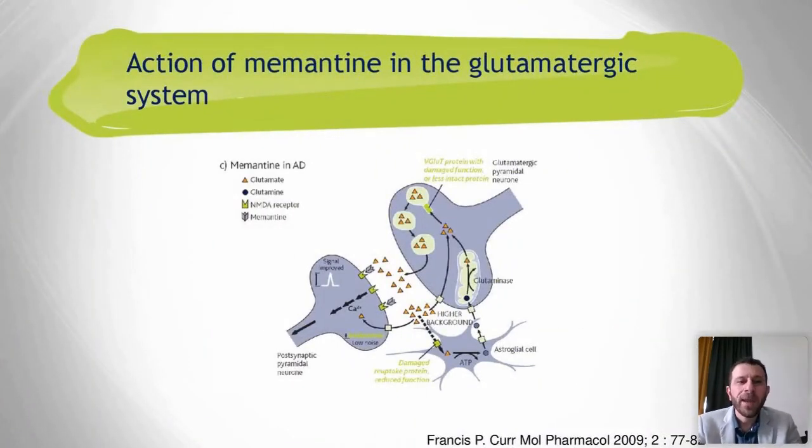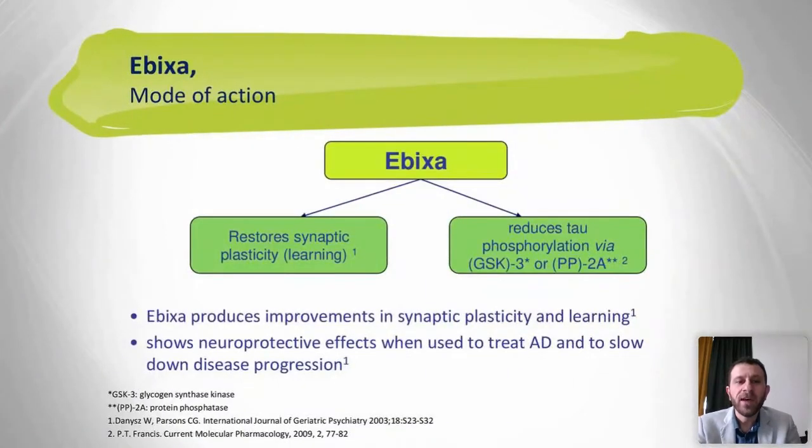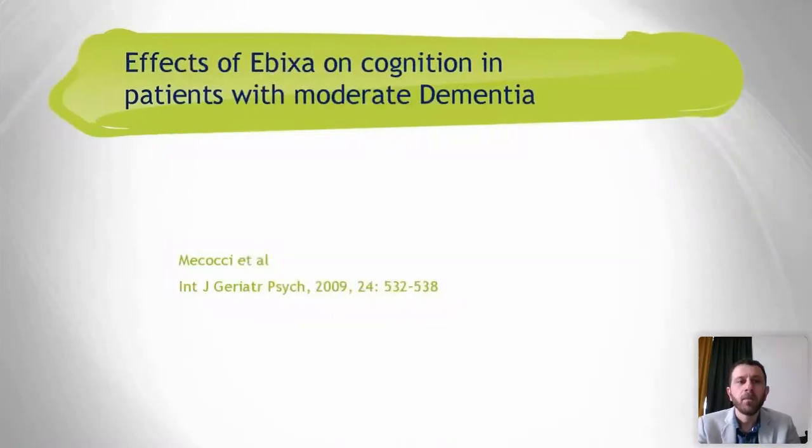Now, what does memantine do? It binds to the NMDA receptor, thus acting as if there was a normal amount of glutamate in the system. And what this does is it restores synaptic plasticity and learning. It reduces tau phosphorylation. Memantine has been shown to cause improvement in synaptic plasticity and learning. It's been shown to have a neuroprotective effect when used to treat Alzheimer's disease and slow down disease progression.